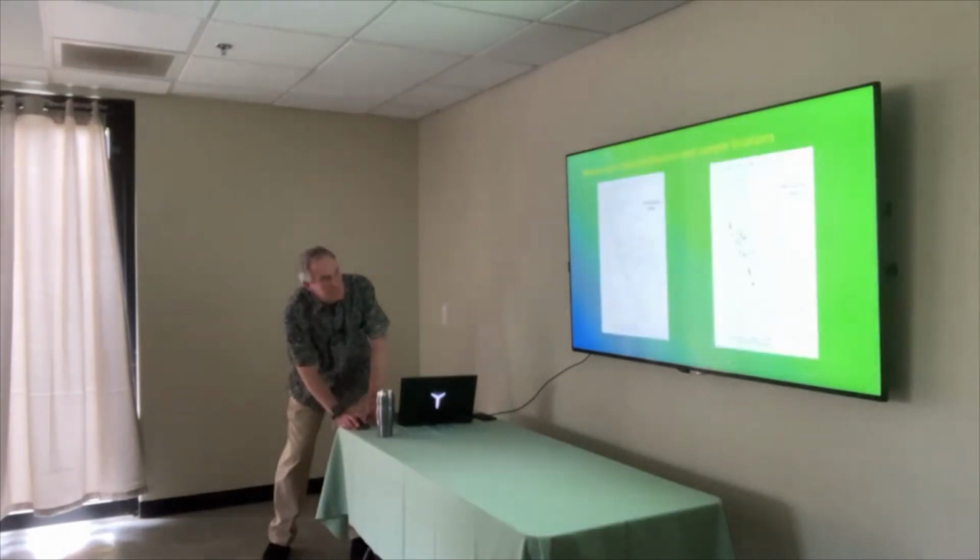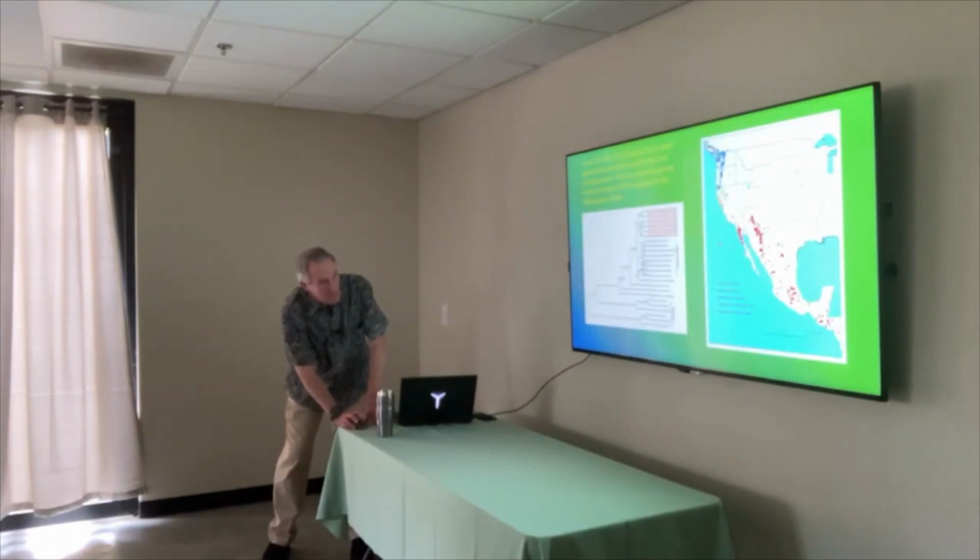okay, so this is Guadalupe cypress. This is Mexican cypress. Most of this goes all the way down here. It's mixed in with another species, Bentham's cypress. Then you get up into here. This is Arizona cypress, and this is Arizona smooth cypress. Then we have Cuyamaca cypress and Tecate, and there's a couple of populations of Tecate.